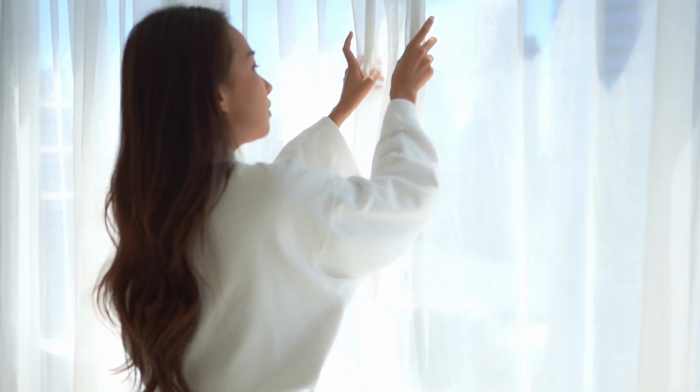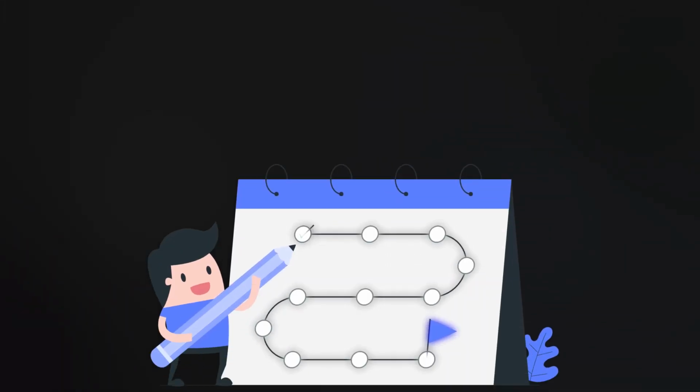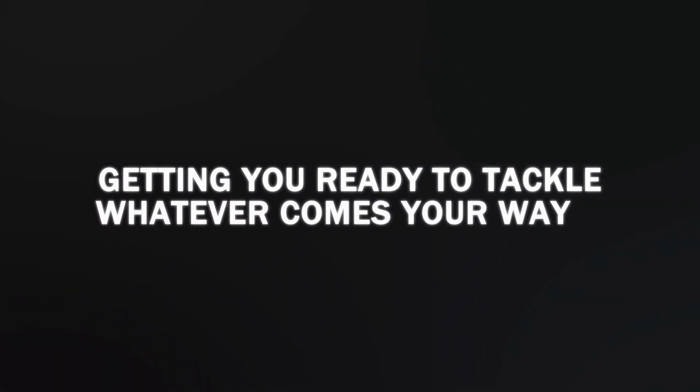And finally, number 5, creating a morning routine. As the sun rises and a new day begins, our morning routine sets the stage for how the day will unfold. Think of it like a special sequence of habits that wake up your mind and body, getting you ready to tackle whatever comes your way.